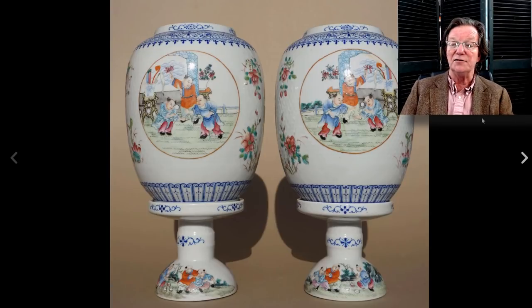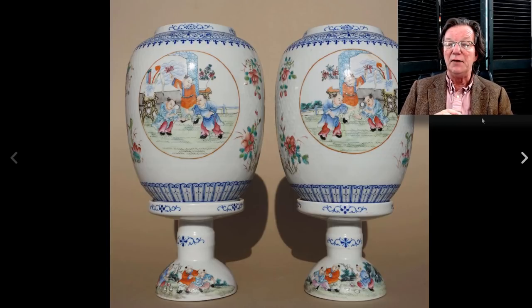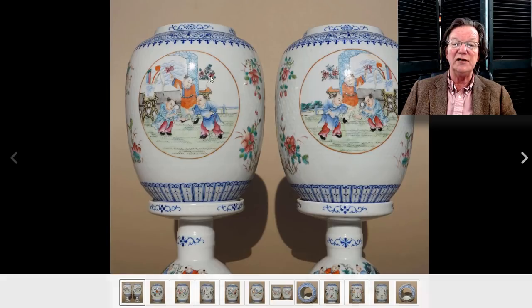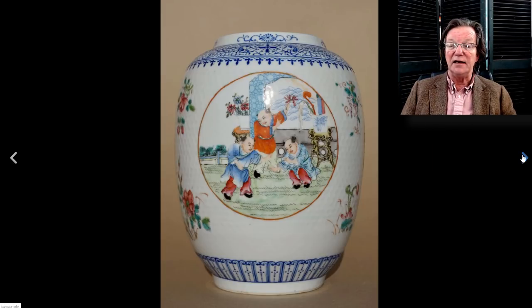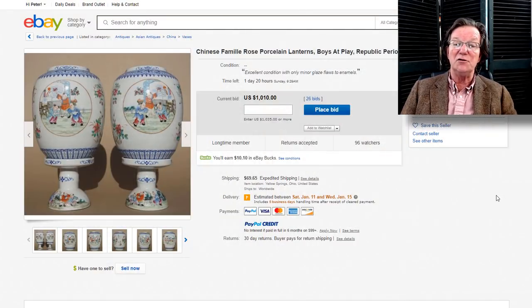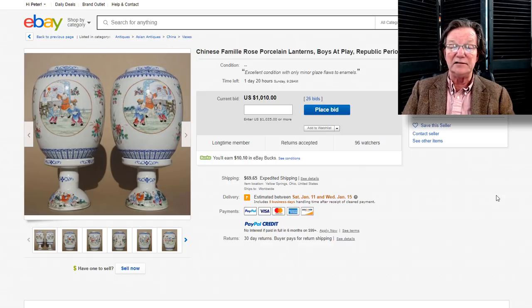They do turn up. And also this pair of early 20th century lanterns, Republic period, mid-Republic period, but nicely done, nice quality. The colors are good. The overglazed blue enameling is very tidy, very neat, nicely done. There's a nice orange peel texture to the ground, but beautifully done. The faces of the kids are done well, and this is a nice pair of lanterns. If you like Chinese lanterns or you're thinking of getting a pair of them, they're a good pair, good looking. And they're up to $1,010. They'll probably double that. And they're going to close on Sunday. But very nice, beautiful examples. This is the same seller that had the pair of Blanc de Chine pieces, as a matter of fact. Okay? And that's about it.